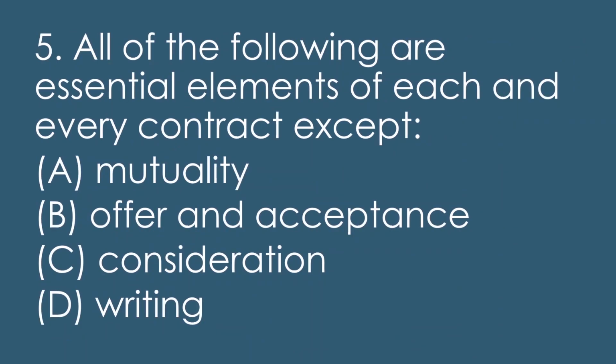5. All of the following are essential elements of each and every contract except A, mutuality, B, offer and acceptance, C, consideration, D, writing. Well, let's see here. What are the essential elements of a valid contract? Okay, well, we know there has to be genuine offer and genuine acceptance. So mutuality has to be consent, basically mutual consent or mutual assent. And there also has to be consideration, so something of value, and the capacity to contract, of course. So those are the 4 required elements of each and every contract.